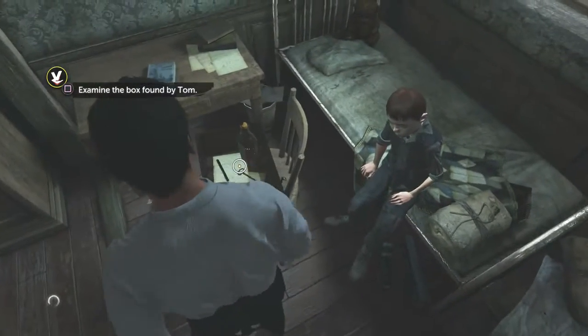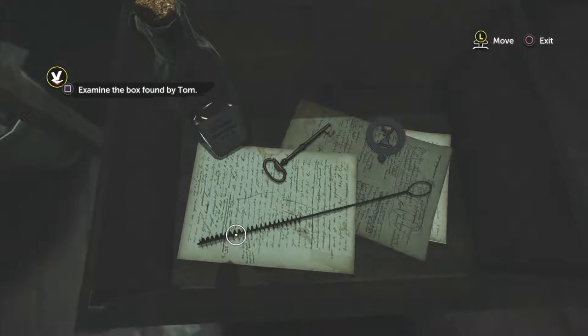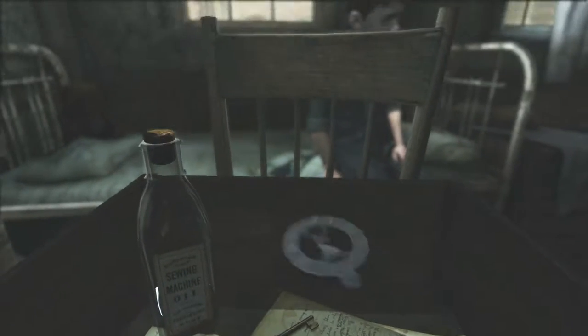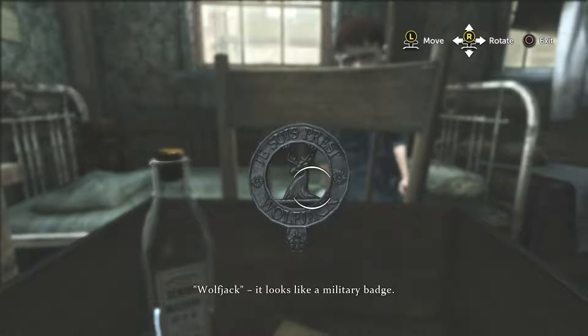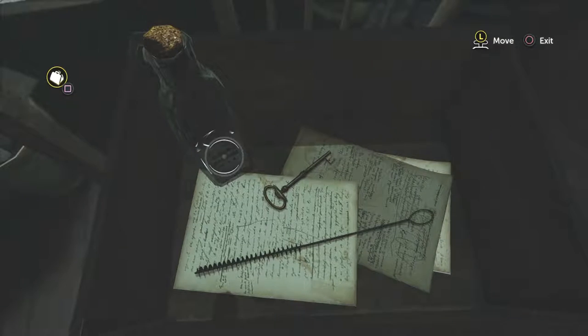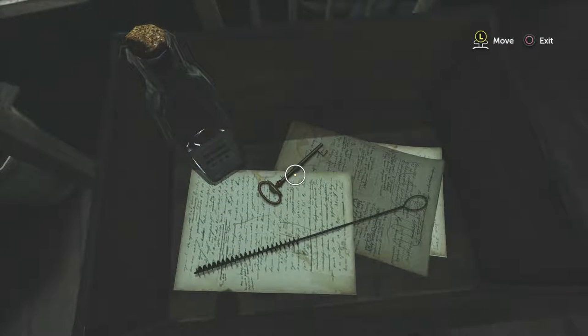Okay, what's in the box? A ramrod to clean a rifle. Is that metal? Wolfjack. Looks like a military badge. Okay, military badge. This oil can also be used on weapons. Okay, and obviously this is the bit we're looking for, a key.